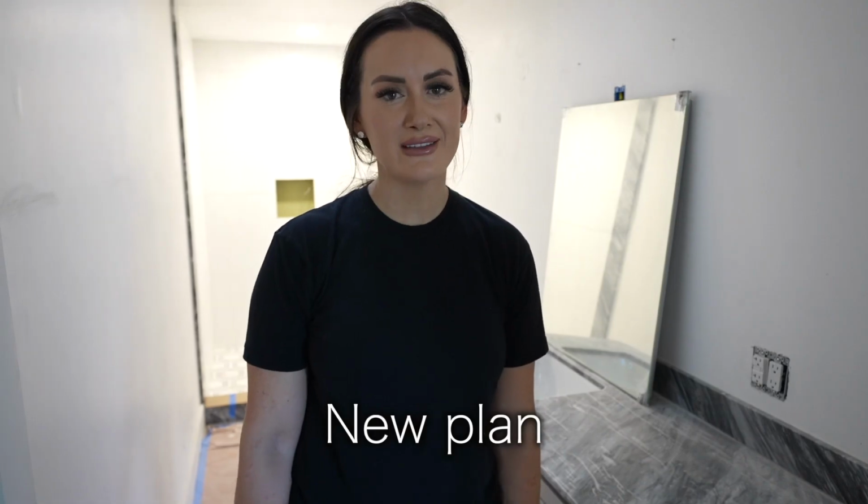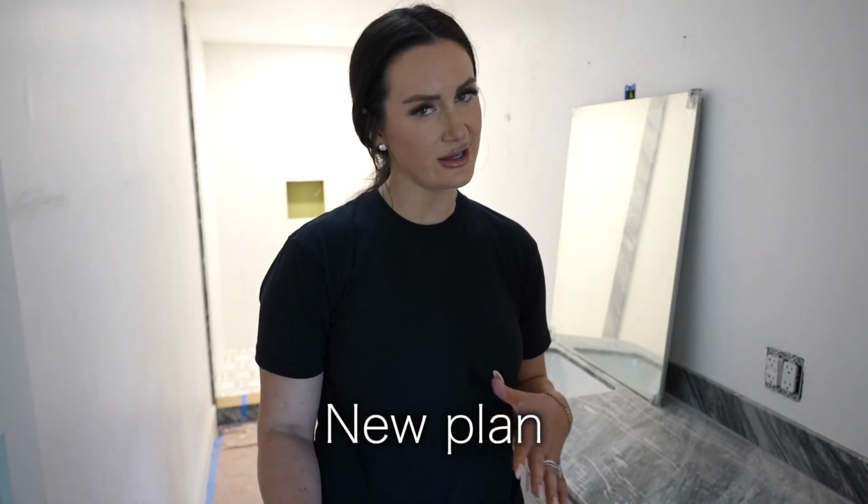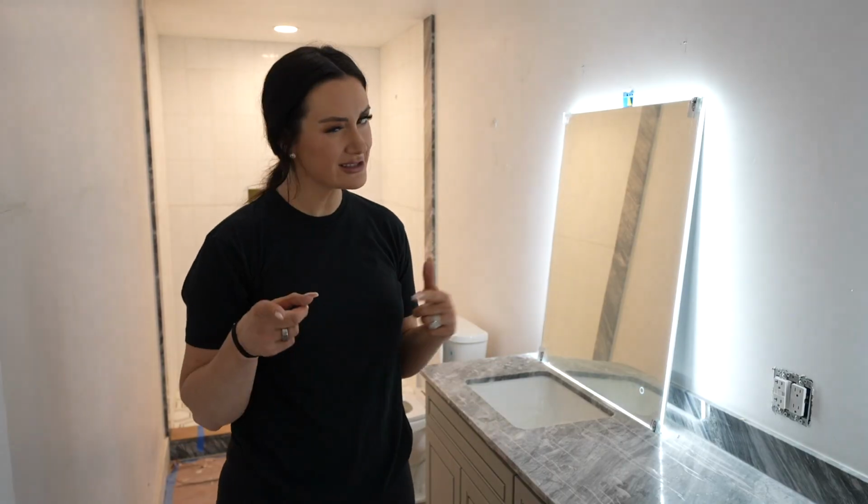Like leather. We are in the main guest bathroom. I know it's a little dark in here, but look how cool these mirrors are. We picked a lit mirror because it gives a lot of bright lighting. Everyone loves a lit mirror, especially when you're doing your makeup.